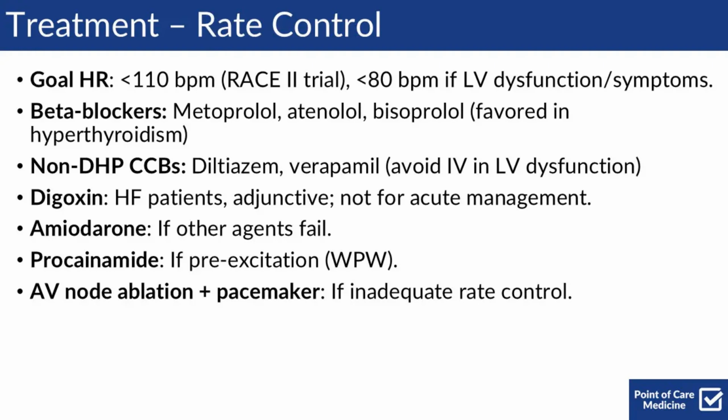Procainamide is generally preferred for patients with pre-excitation, like in Wolff-Parkinson-White syndrome. In such cases, AV nodal blocking agents are contraindicated as they can precipitate ventricular tachycardia or ventricular fibrillation. Finally, AV node ablation with pacemaker implantation can be considered for patients with inadequate rate control despite optimal medical therapy.